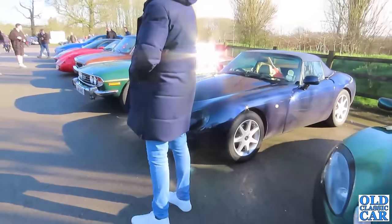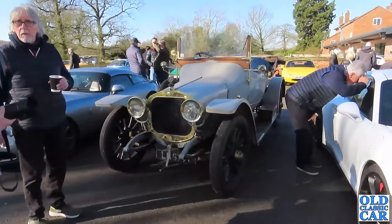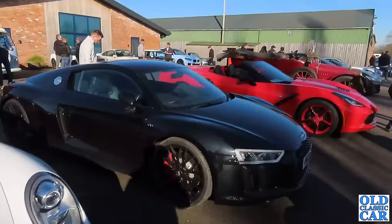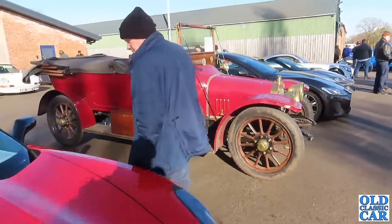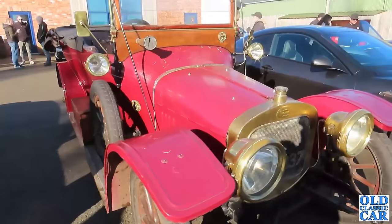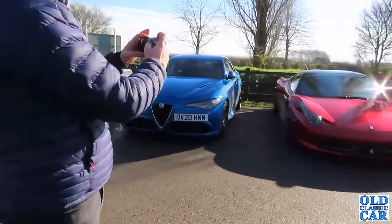What a great turnout. Bit of everything, but what a treat to see these beautiful 1913 and 1914 Sunbeams. Those two are probably the highlight of this particular meet so far for me. They're just a real joy. I've never seen these anywhere before, here or anywhere else. I don't know where they live, how far they've come today.